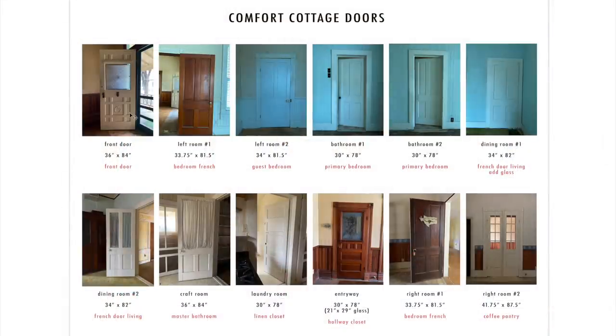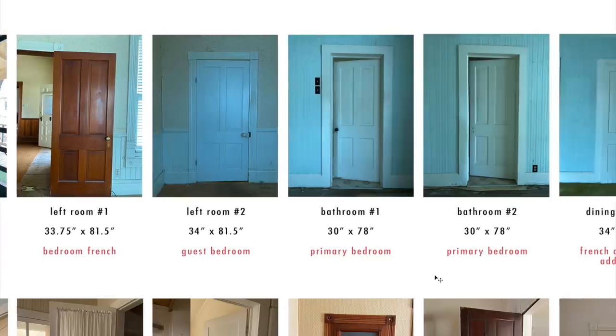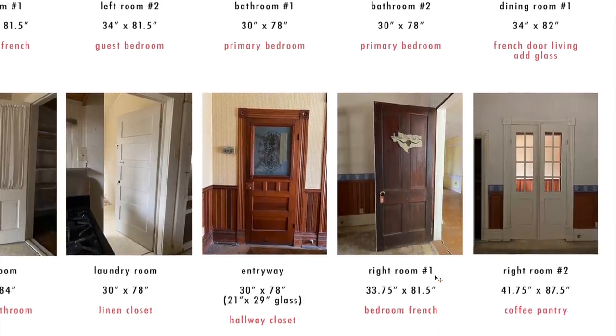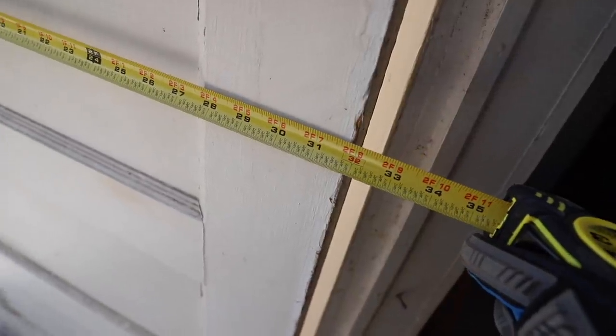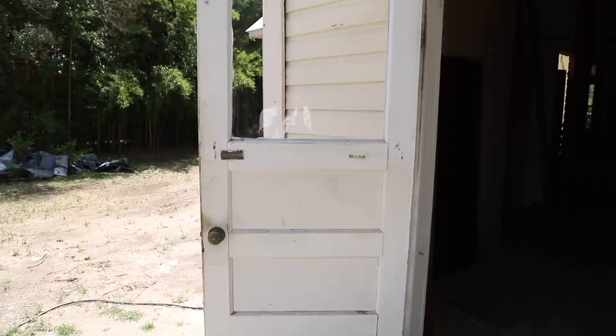Since we're reusing all of the original doors and windows into the house, all of them are different. So in order to remedy that, I'm gonna make different sized transom windows to go above them so that they're just all really, really level. Originally, this was my back door, the back door that they had. It's quite small. It's only 32 inches wide. And I just feel like for a back door, that's kind of small. The front door is 36 inches wide.